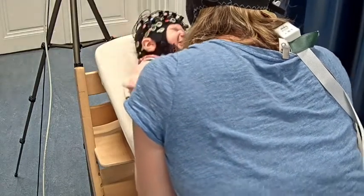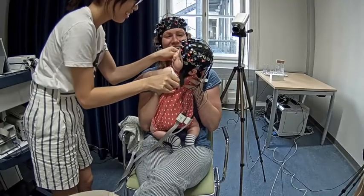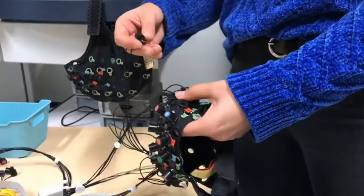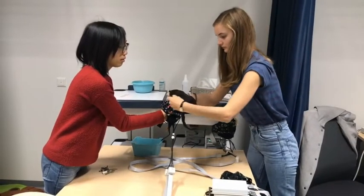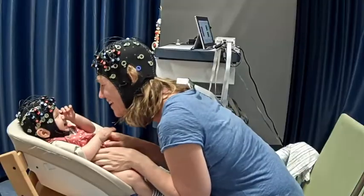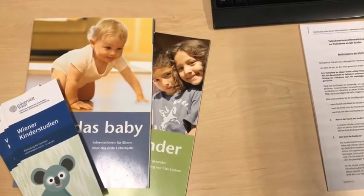Even though the babies resist, the experimenters successfully capture their brain activation by putting on caps and optodes. Thus, they restore a spark of hope to infancy research.